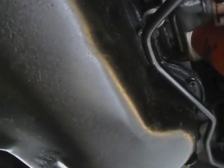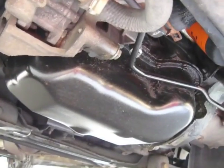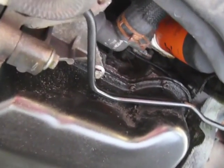It must be coming from up and around in the back of the motor somewhere. But imagine if it's up on a lift, I might be able to reach up around there, and it's very tight. But that's my situation.